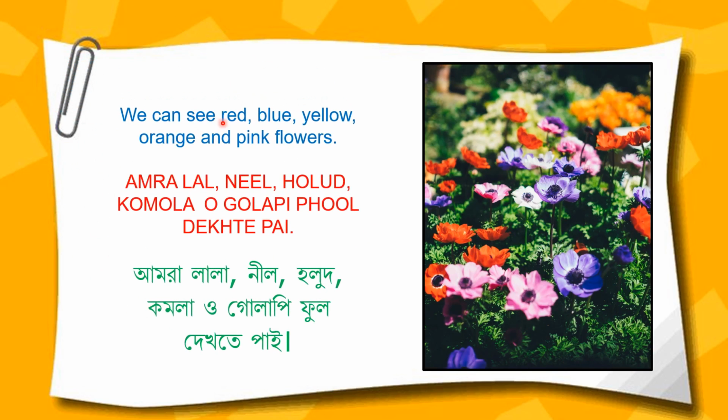We can see red, blue, yellow, orange and pink flowers. আমরা লাল, নীল, হলুদ, কমলা ও গোলাপি ফুল দেখতে পাই. লাল is red, নীল is blue, হলুদ is yellow, কমলা is orange, গোলাপি is pink and flowers is ফুল. দেখতে পাই can see. We can see will be আমরা দেখতে পাই. আমরা লাল, নীল, হলুদ, কমলা ও গোলাপি ফুল দেখতে পাই.